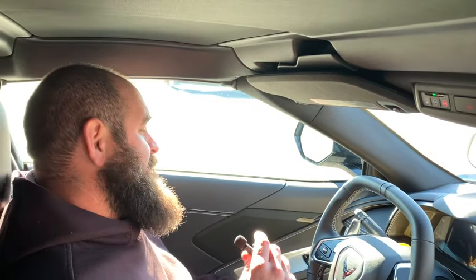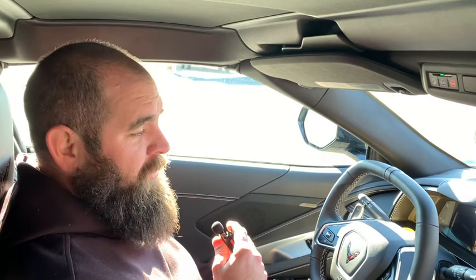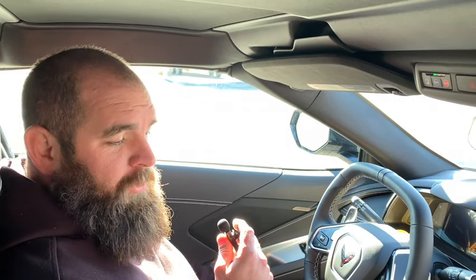So here we are on the inside of this Corvette, and I will say it is like a spaceship. We didn't really get to drive it a lot, and by not a lot, I mean we put about half a mile on it, not much. So I don't know a whole bunch about it. I just want you guys to see the interior, see what it looks like.